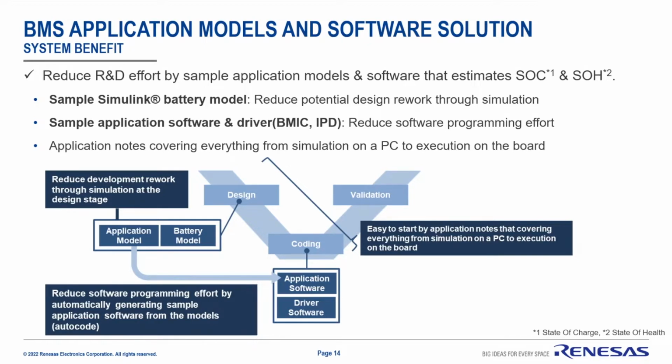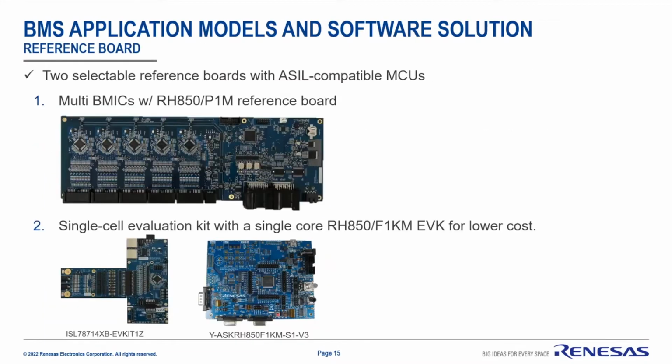And finally, we also prepared the application note that covers the steps from simulation on the PC to software execution on our reference board. The application note also reduces the customer's effort to run the Renesas environment. In the following slides, we introduce the reference board and the recommended devices, the software execution environment, and finally the PC simulation model.